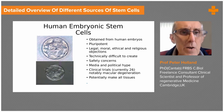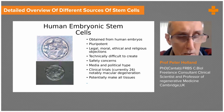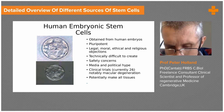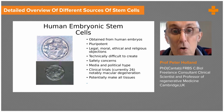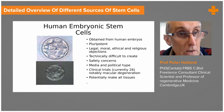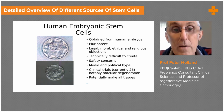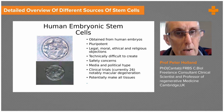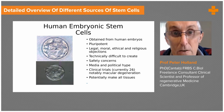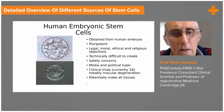Okay, I mentioned human embryonic stem cells, and I put them on largely because there was a massive hype about these, and it's really quite annoying in the area of stem cell technology that the media love to talk about embryonic stem cells. When they were first discovered, people were throwing their arms up in glee and saying, oh yes, we're now going to cure everything with these. The hard reality is that they're actually very difficult to create. And they have some safety concerns. They may even have the potential to cause tumours in recipients, so that's a big problem. They're technically difficult to create, and there's been a load of hype.